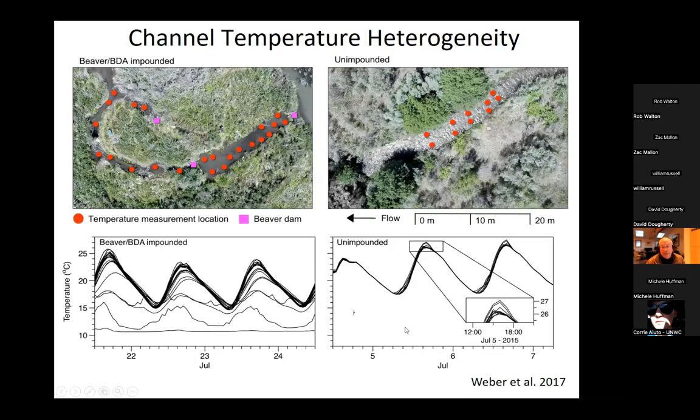Pushing water up and out and down into the hyporheic zone changes its temperature. And so you can see that really simply. Here are some temperature loggers in a simplified reach, and here are some temperature loggers that are adjacent to beaver dams. This is hot summer days where the temperature is cycling from 12 degrees at night to 25, 26 degrees Celsius in the daytime, and it's all the same in a simple, unconnected, unrestored area, but in a more complexified area with more structural complexity, things in the channel, in this case beaver dams, whether they're functioning or they're abandoned.